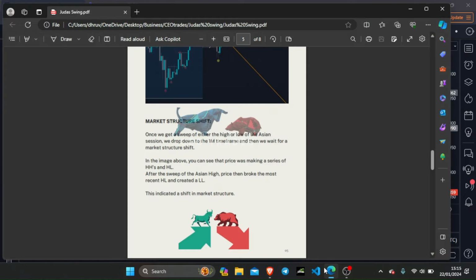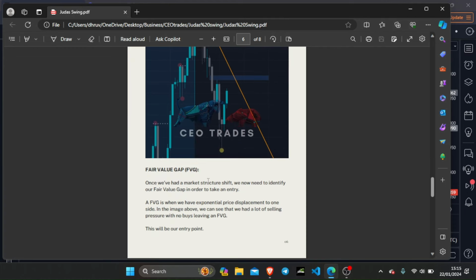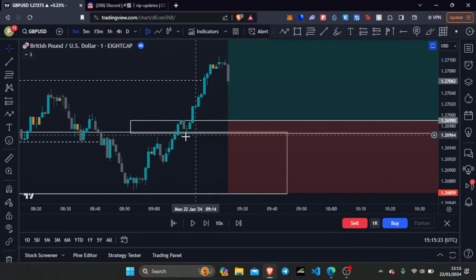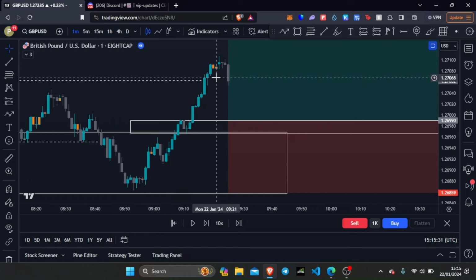Therefore, now that we've got our market structure shift, we move on to the next step, which is to identify our fair value gap. So once we've had a market structure shift, we identify our fair value gap to take the entry. And a fair value gap is when we have exponential price displacement to one side. So I have the example there as well. So if we go back to the chart, what we can start to see is that we have multiple fair value gaps moving up in this leg of price. Therefore, what I wanted to do is I wanted to also incorporate an order block with a fair value gap right above it, so that way it adds more confluence to this setup.